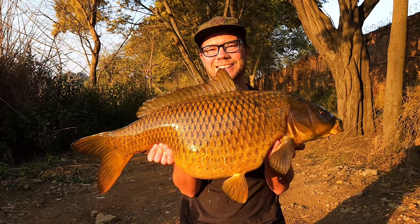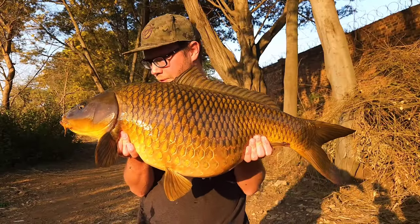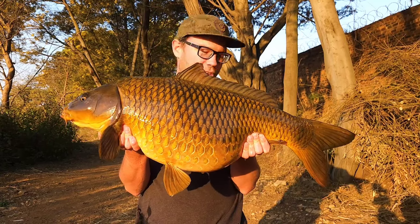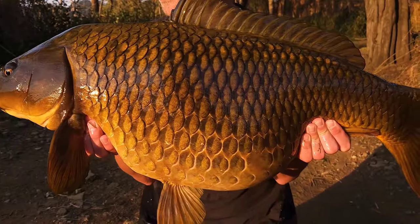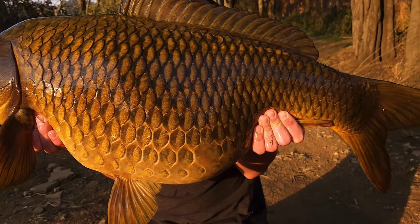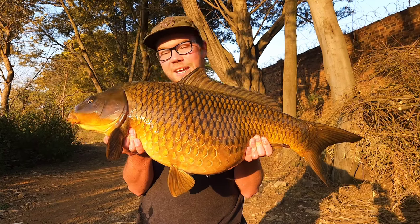There you go, guys. How's that for a proper dark, gold, ghosty? I'm not really sure what to call this fish, but it's in proper winter form, all its winter colors, all its winter weight. Believe it or not, actually the smallest of the two I had today.